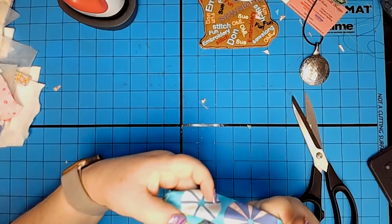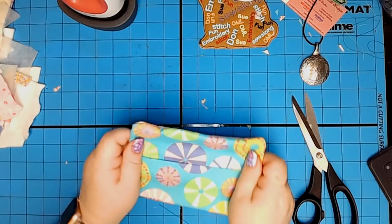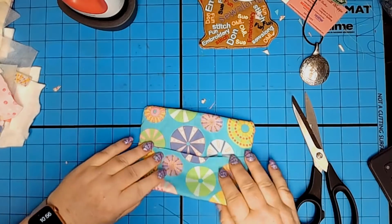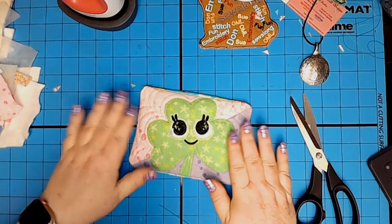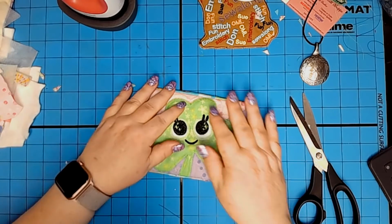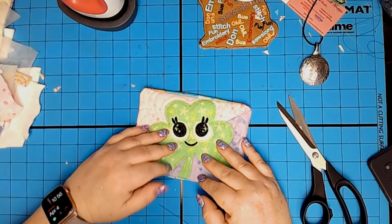Yeah, my corners are not edges. And then look, there we go. There's the back. It is better if we iron it. And here's our cute as heck mug rug. That's awesome. I love it. I love how this one turned out.